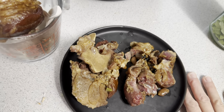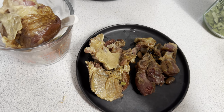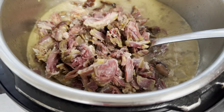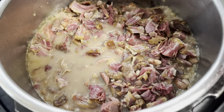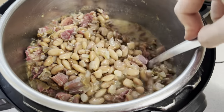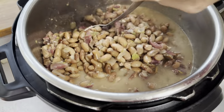So I'm sad to see this come to an end. We definitely need to get some more pigs. But we got all of this pork off of that ham hock. There's a bunch in there. And I just kind of shredded it up and broke it up with a knife into smaller pieces, so to be sure that everybody gets some ham in their beans.